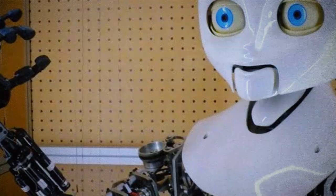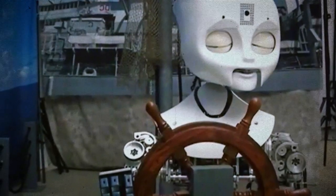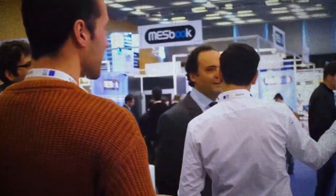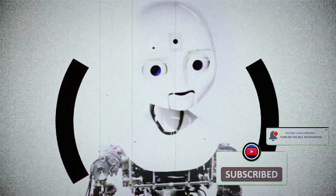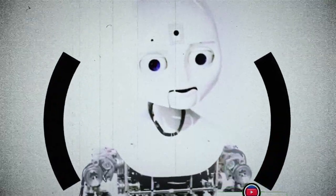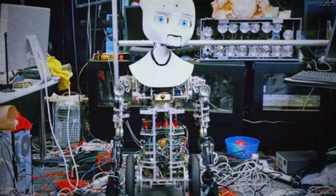Test subjects formed emotional connections with the robot, trusting it more when it appeared sympathetic and becoming defensive when it looked judgmental. Nexi's hands could manipulate objects with surprising dexterity, but its real talent was reading and responding to human emotional states. The robot used multiple cameras and microphones to analyze facial expressions, voice tones, and body language. This information fed into algorithms that determined appropriate emotional responses.